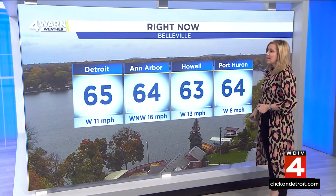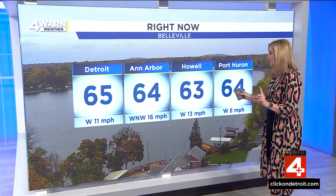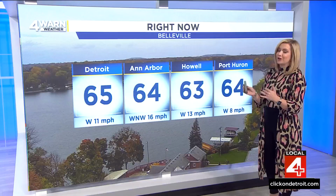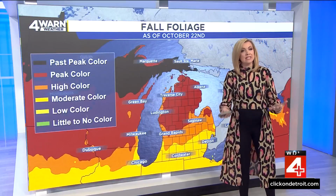So 65 degrees at Metro Airport right now, 64 in Ann Arbor, 63 in Howell, 64 in Port Huron. But notice, if you were with us this morning, the winds were out of the south. Now they're out of the west, and they're starting to shift, and that's going to usher in some cooler air by later today. We do have sustained winds at about 10 to 15 miles per hour, gusting upward of that.